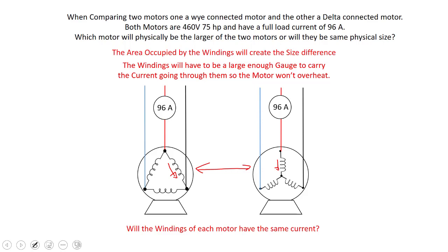So will the windings of each motor have the same current going through them? Well, if we look at these windings, they are in the phase on either motor. All they're going to see is phase current. On the Y side, we know that the phase current is going to be the exact same value as line current. So phase current is going to be the full line current here, 96 amps. There's only one path for it to go through. So essentially we have to have large enough gauge windings to carry that full line current. If we compare this to something that we know, such as our tables in our code book, it'd be approximately a number 3 gauge size.